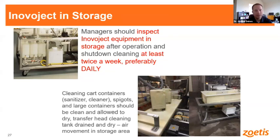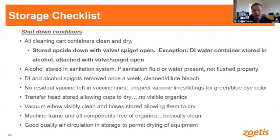Try to do that. And we want to look at the carts. We want to make sure that the spigots are clean, the containers being upside down and dry. And if we look here, this is just a quick checklist, a couple things to check out. At shutdown, this is what you want to look for as a manager, coming in, inspecting the device. The cleaning cart containers should be clean and dry, and upside down is going to help with that.